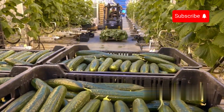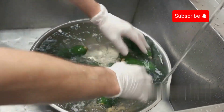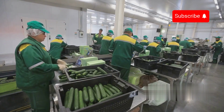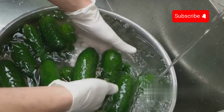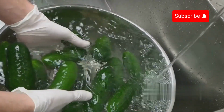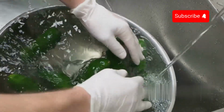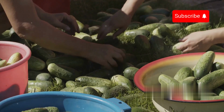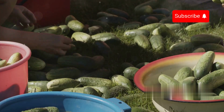After the cucumbers have been harvested, the next step is to wash and prepare them for pickling. So we have arrived inside a temporary facility to clean the cucumbers. Here comes the critical step to make sure that the cucumbers are clean and free from any dirt or pesticide residue before they undergo the pickling process. The workers manually check that only high-quality cucumbers make their way towards you.